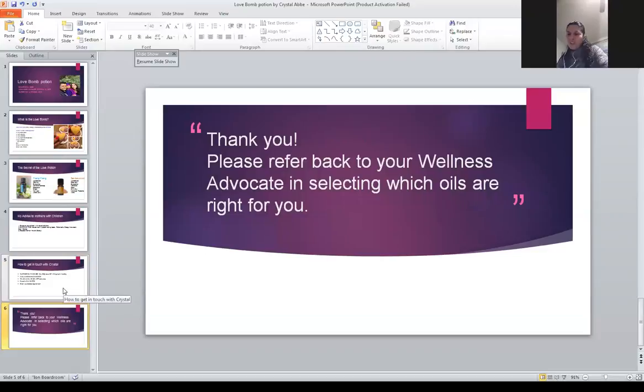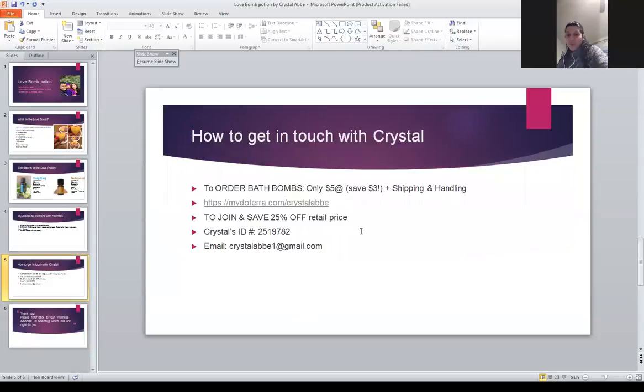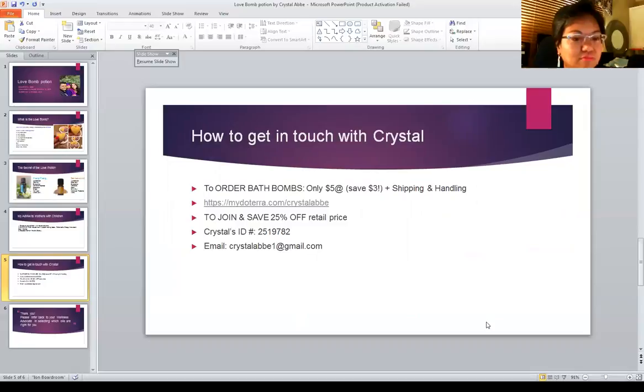My question was, when you said you make this for your daughter as well, what did you say you used for oils on your daughter? So her favorite oil we like to use, she loves frankincense. We also use lavender, and what is the other, wild orange. Okay.